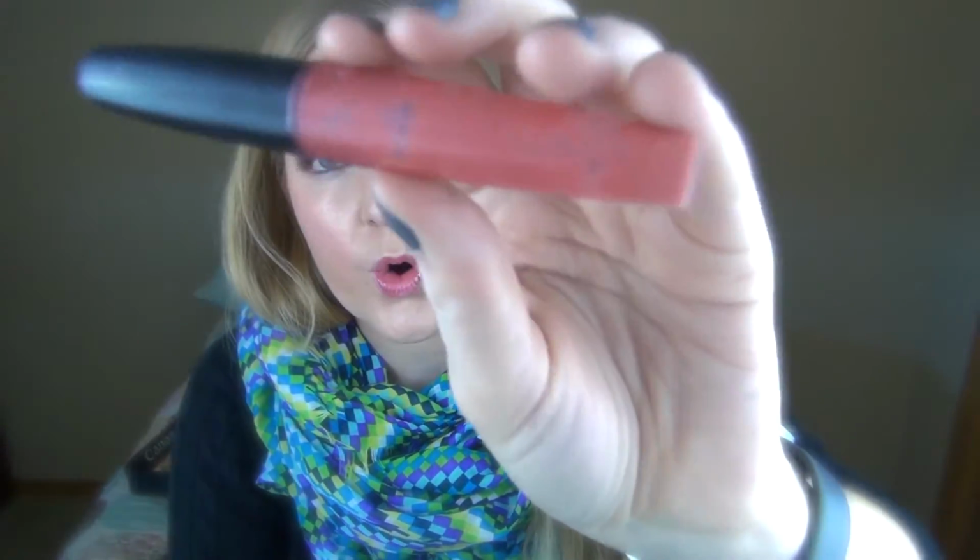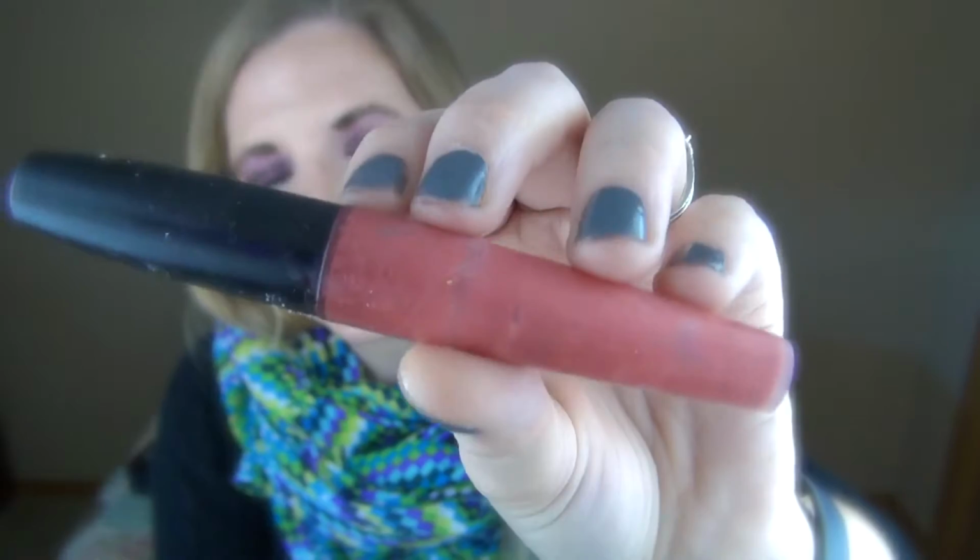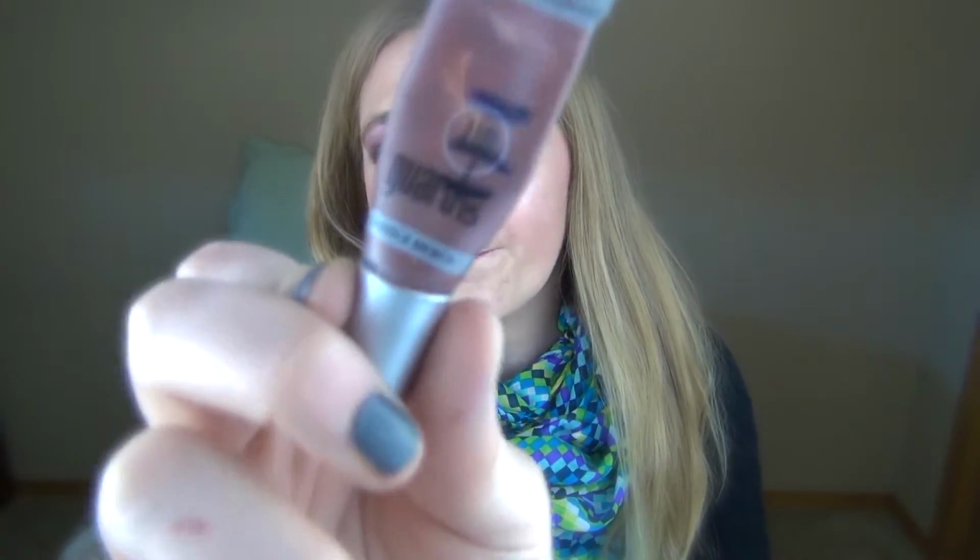The next 2 things are from my lip product Project Pan, and these are two empties from it. The first one is the Avon Glazewear in Coral Crush. I took out the stopper and really can't get much out of it, and it's just leaking and becoming a mess. The next one is the Bare Minerals Lip Guard in Pebble Beach.